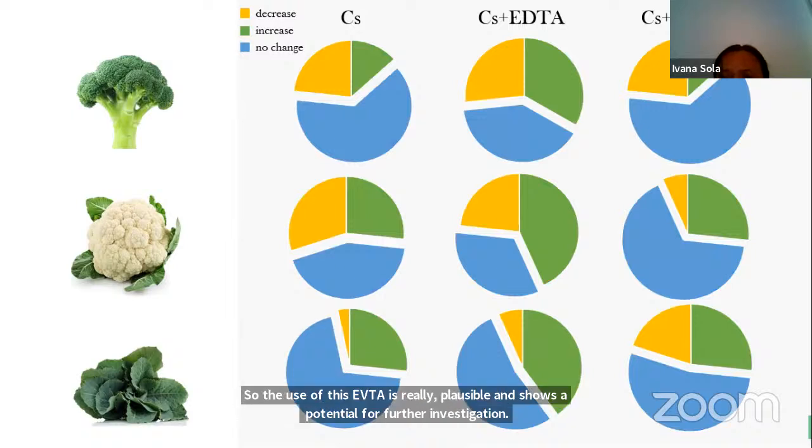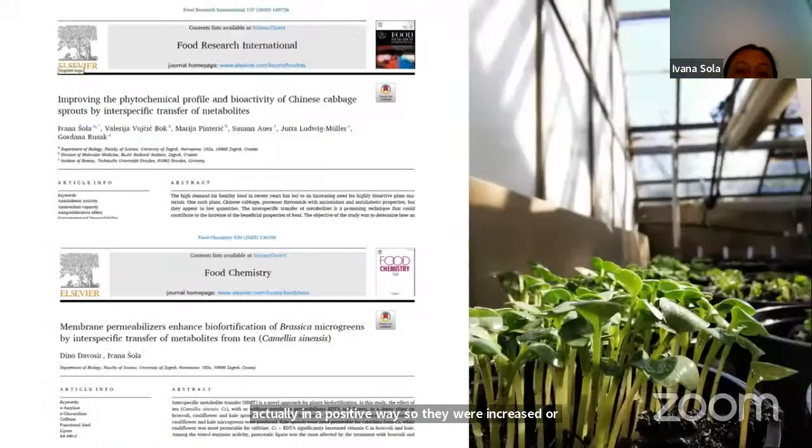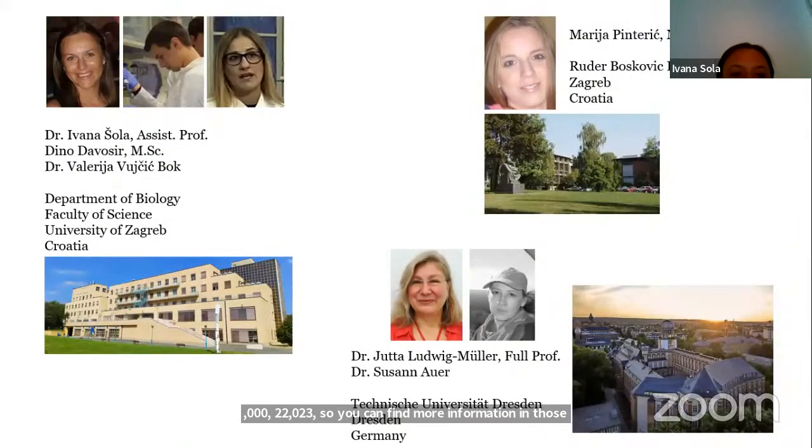We also separated these changed parameters into those that were decreased and those increased. Then you can see that the majority of those changes were actually in a positive way, so they were increased or improved by use of the membrane permeabilizer. All these results we have published in these two papers, 2020-2023, so you can find more information in those papers. Hopefully new data will be available for publication soon, and if you have any questions, please just let me know.